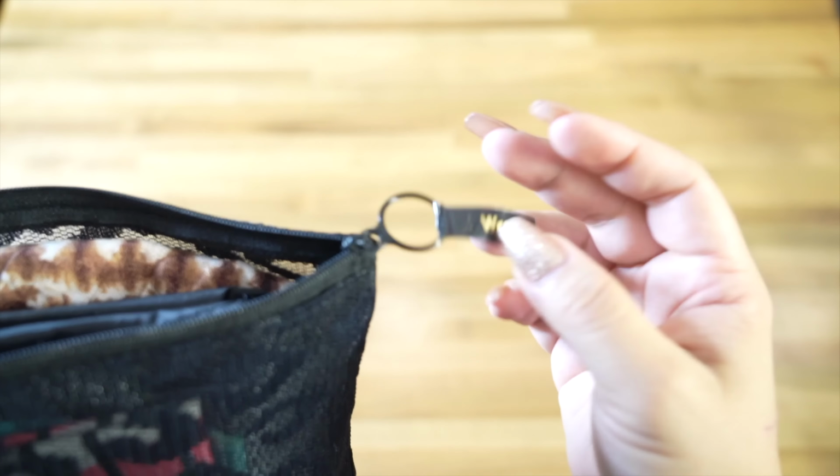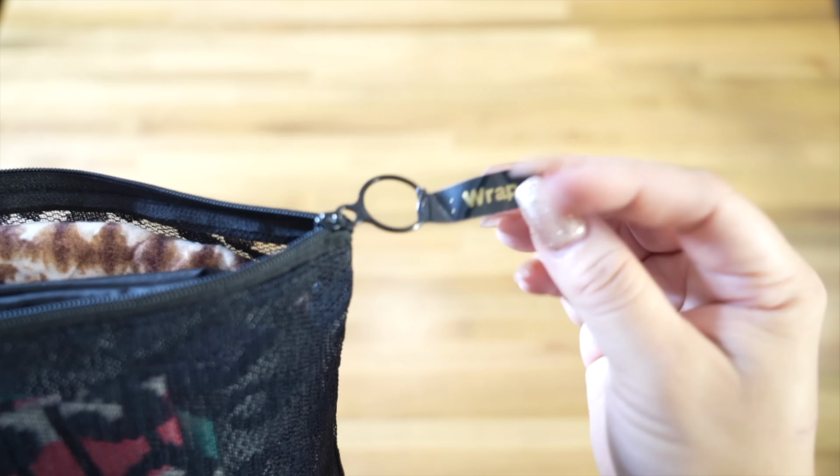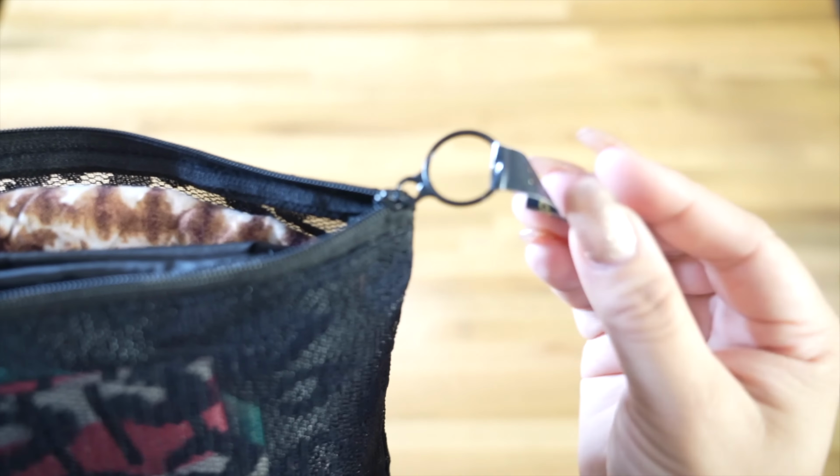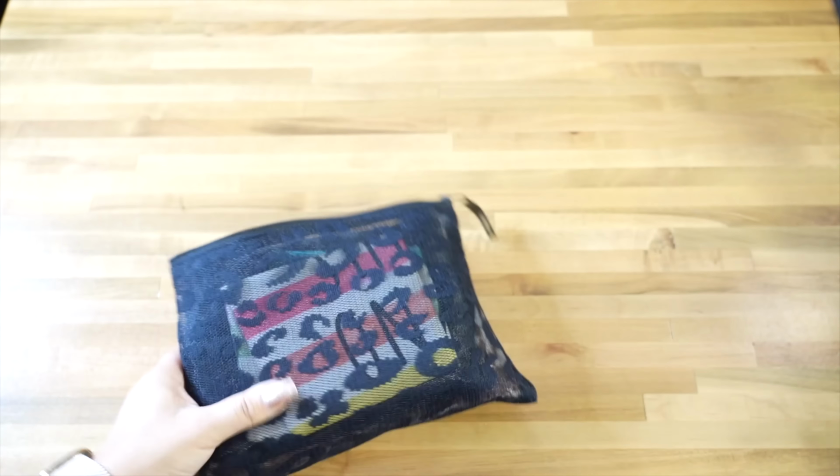Okay, so this is how I label it. I loop it through. I just print it twice without cutting. And then I loop it through on this little loop here. Sorry if it's not focusing, but that's all I do.